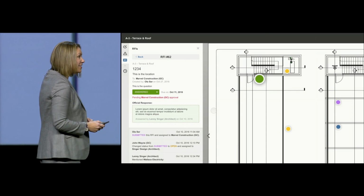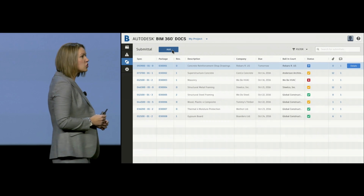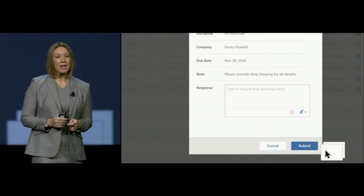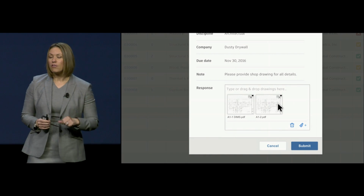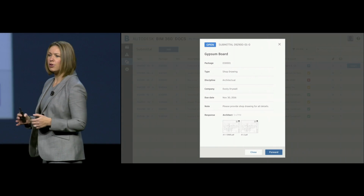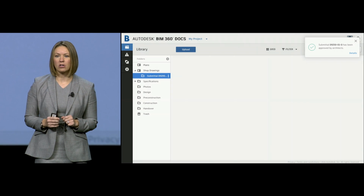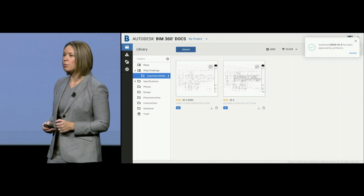There's more. We've heard you. We know that having construction administration tools is a necessity for you. I'm delighted to tell you that coming soon, we'll be making submittals available as part of BIM 360 Docs. From initial request, to response, to review, to approval, we're creating a standardized process, and we're capturing that in the project system of record. You're going to hear more from us in the coming weeks about when submittals will be available.